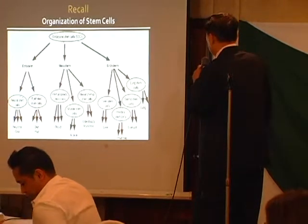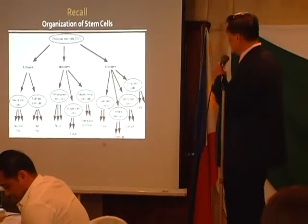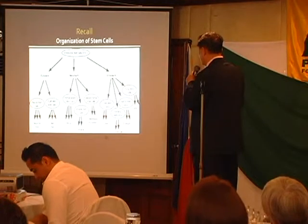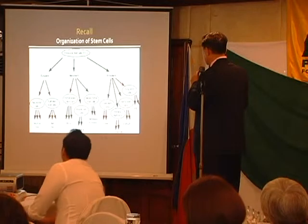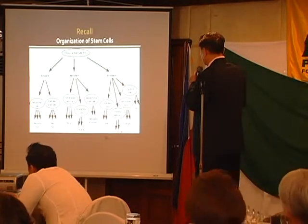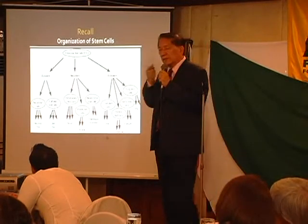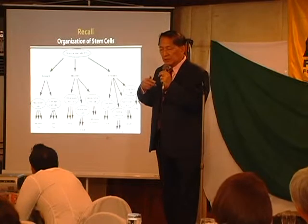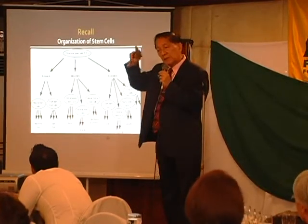Okay. And the endoderm, the other layer, gives rise to liver stem cells, and ultimately to liver, intestinal stem cells to become the intestine, gastric stem cells to become the stomach, and the lung stem cells ultimately to become lung. So they are organized that way, and when stem cells mature and differentiate, they become what is programmed for them to become.